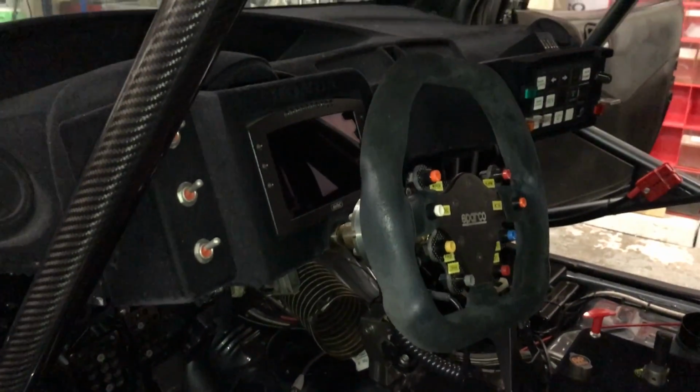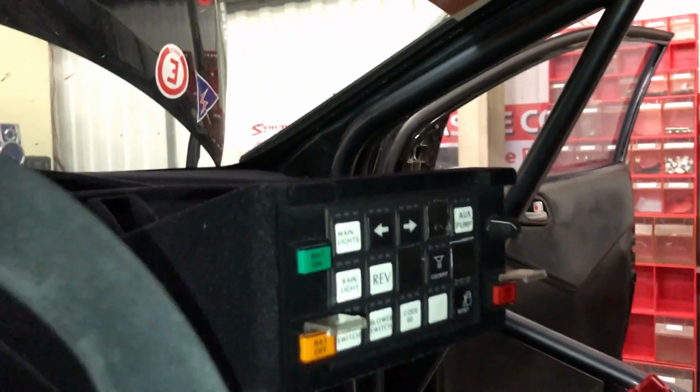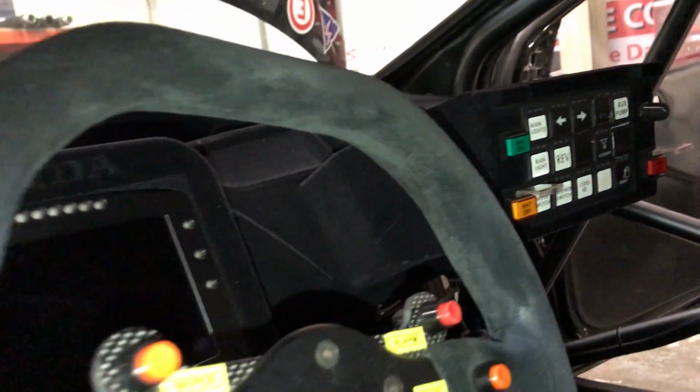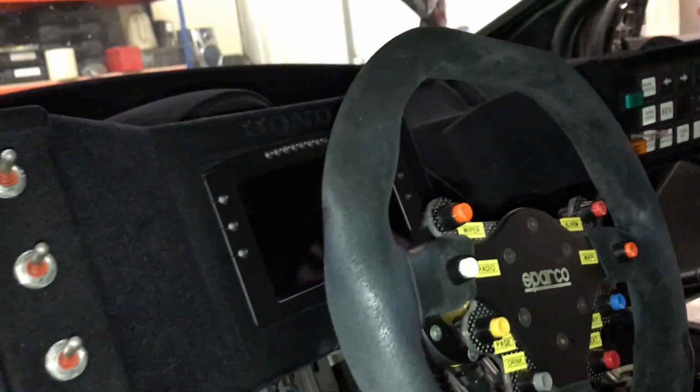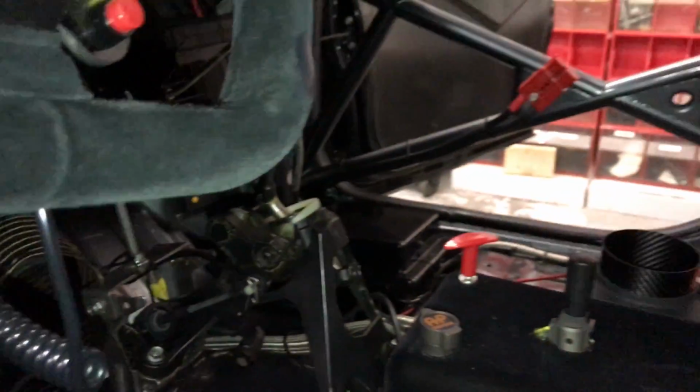So we run a Motec C187. It's fully all our data log and control within there. That's our, again, Motec switch panel. Everything's there for driver's reach. Plenty of switches on the steering wheel for him. That is awesome.